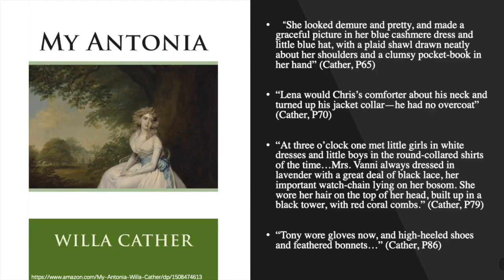The novel My Antonia was published in 1918. The novel tells a story that happened at the end of the 19th century. The author describes some fashionable items back in those days, especially at the time when Tony and Jim grew up. And Tony started to put a lot of attention on clothes. I put down some examples I found in the book. The third example I found is on page 79.